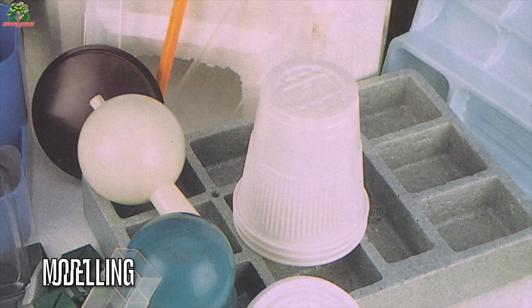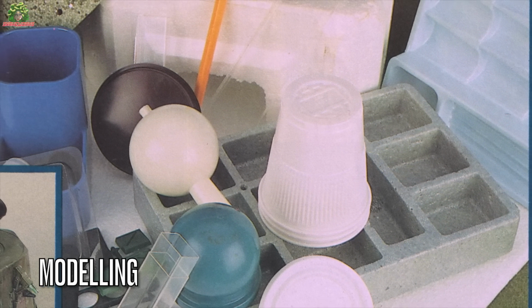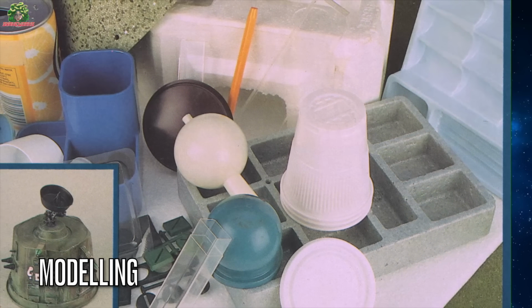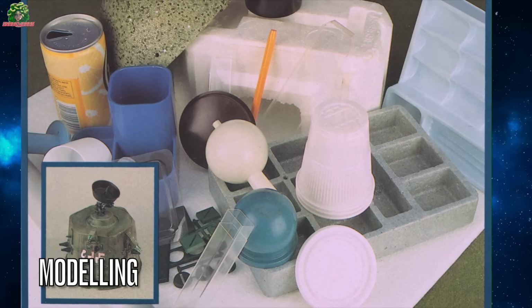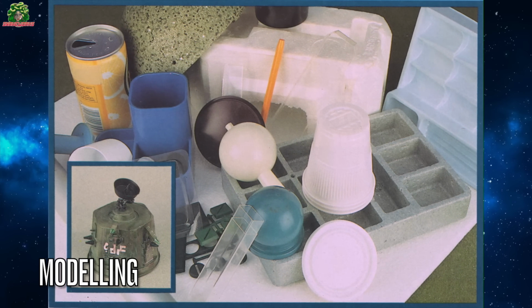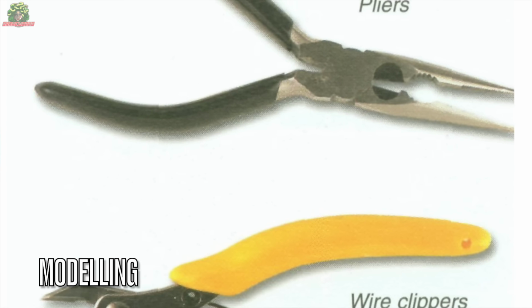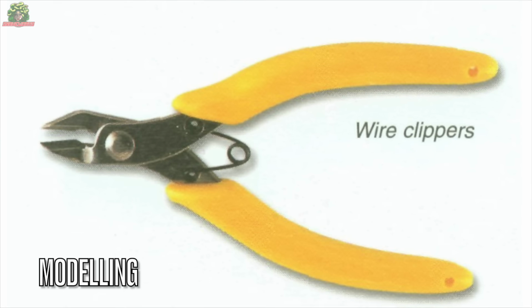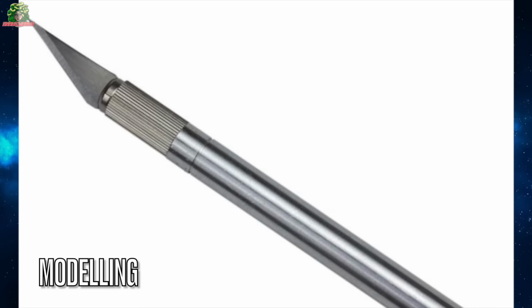The first section is devoted to modelling, but in the video that follows, specific techniques and methods of construction and embellishment are discussed in detail. This information is solid, practical stuff. You won't need any special skills or experience to attempt most of the projects. You will probably need a few special modelling tools, and you'll definitely need access to a basic toolkit including pliers, screwdrivers, and a sturdy craft knife.